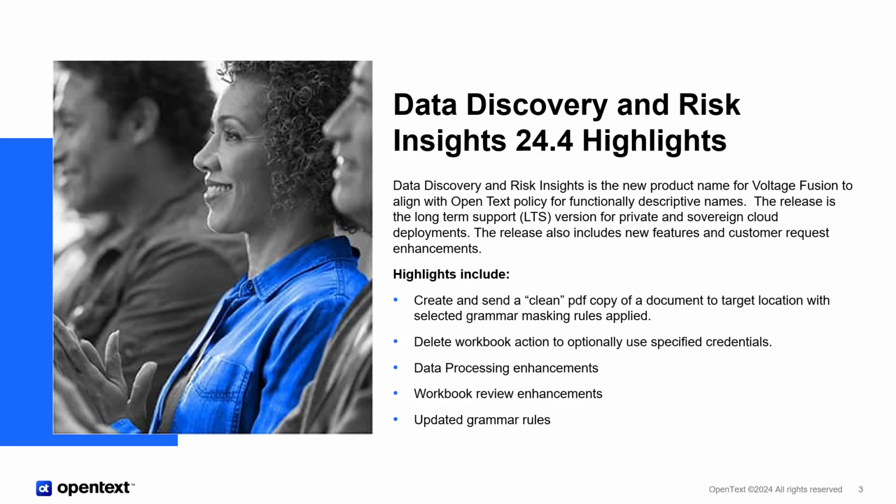The release is also the long-term support version, and this will continue. For all of our commercial cloud offerings we have releases every quarter, so every 90 days. But to not put too much impact on customers who have sovereign or private cloud deployments, this version 24.4 will be supported through 2025. So we will be patching this long-term support version for those private and sovereign cloud deployments through the next calendar year until 25.4, which will be the next long-term support version.